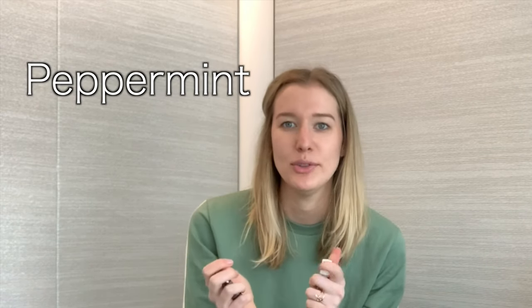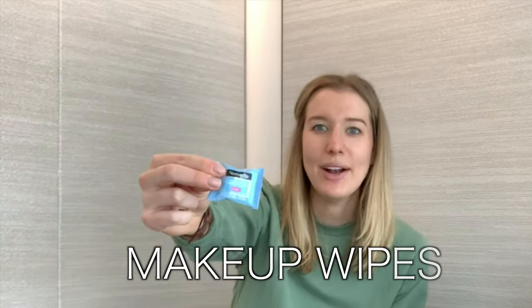So the two I fly with are lavender and peppermint. Peppermint I use for really strong smells and also for headaches. I just do a peppermint kind of halo around my head, and then the lavender I use to help me fall asleep. The next thing on my must-have for long-haul flights is makeup wipes.